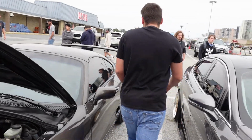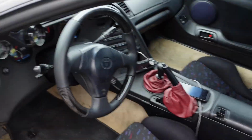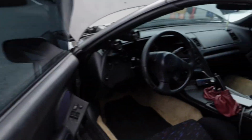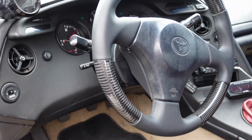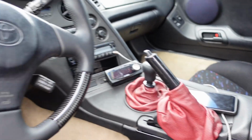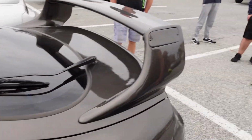Check this out. Got the custom wheel with the Recaro. What? All right, let me come around here. Shut that door. I don't want to squeeze between your car and theirs. Guys, look at that. Oh, that is gorgeous. Love the Recaros. Even love the red shift boot stuff. Interior looks pretty darn clean too. It is a Targa car, guys.